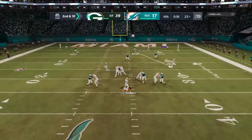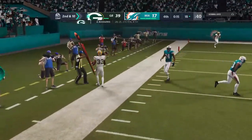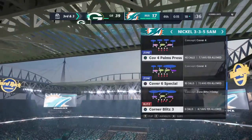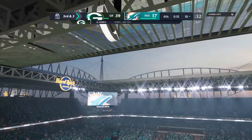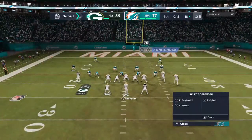Throwing again, Rodgers. Oh, there's that man again. It's complete. And he'll go out of bounds in the red zone just inside the 20. They get 7 out of that, so they're left with a 3rd and 3. Now here's 3rd and 3.